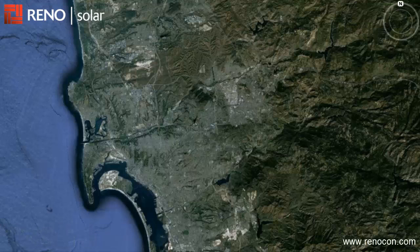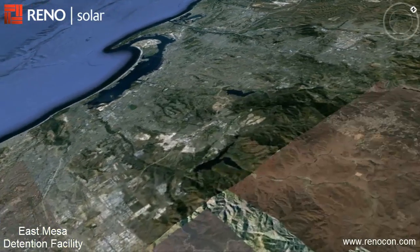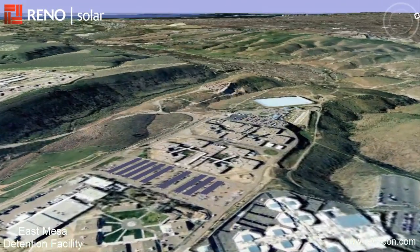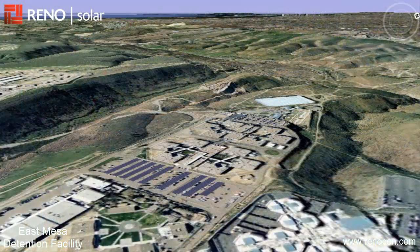First, I'd like to go down to the East Mesa detention facility. This was a design-build photovoltaic system that we completed in November 2011. It had some special attentions that we needed to make, being that it was a secure facility. And this was a very, very clean installation, and our client here was Sun Edison. A very, very good project.